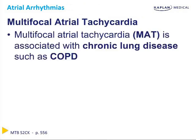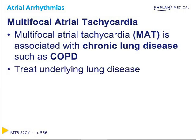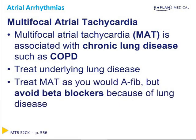Multifocal atrial tachycardia is associated with chronic lung diseases such as COPD. Job 1 is always to treat the underlying disease. For the rhythm, treat MAT as you would AFib. But remember, avoid beta blockers as they are detrimental in lung disease.